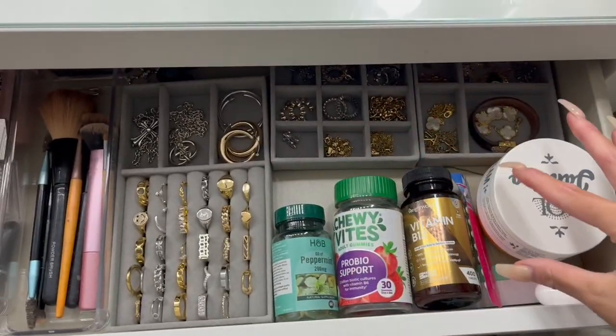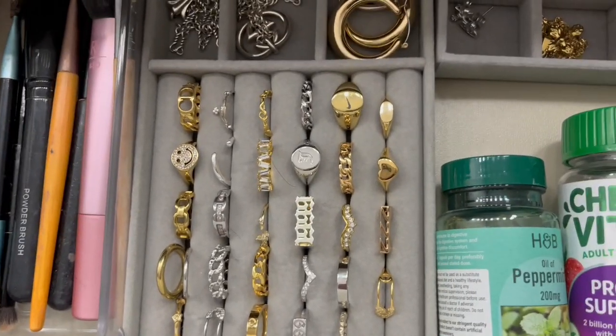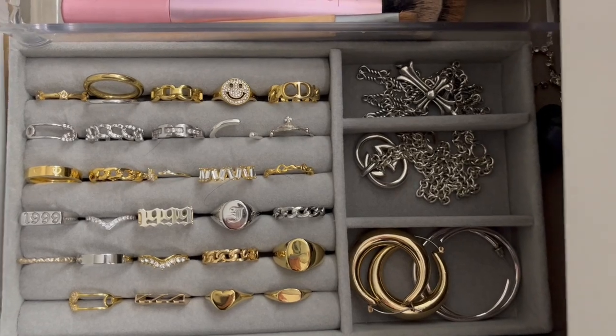This is not so aesthetic, but how cute are all the rings? Obsessed with these rings and how cute they look. I finally organized everything.